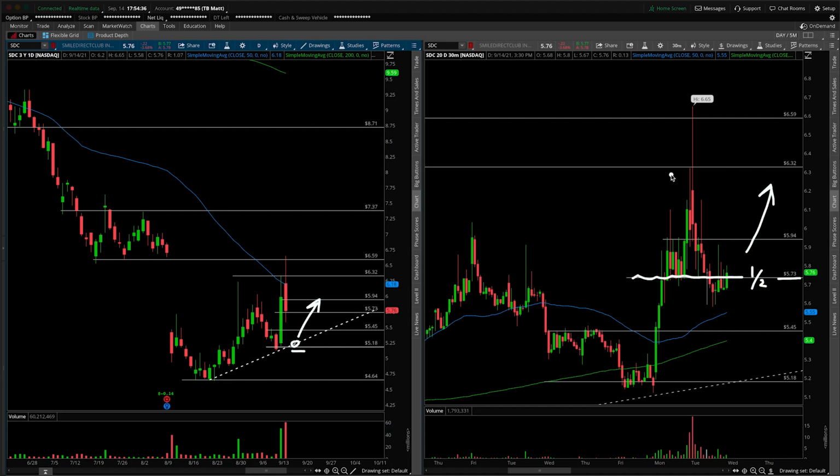Now, I'm not saying it has to go there again. That's why we take off half here, and trail the stop higher if you are long from the support trend line in that instance. So that's probably the scenario I would watch out for.